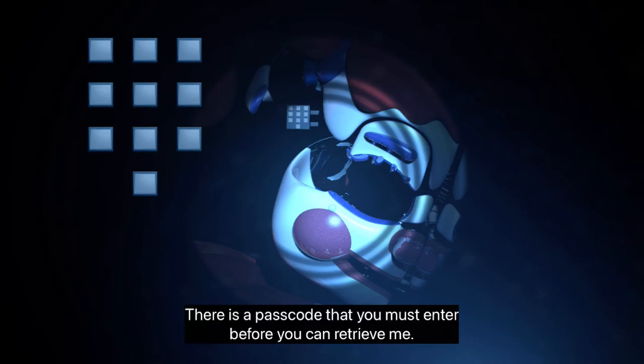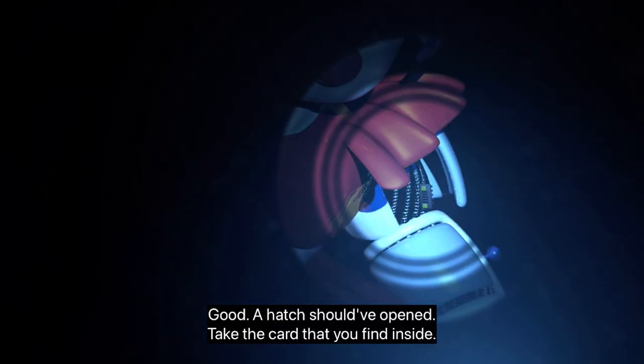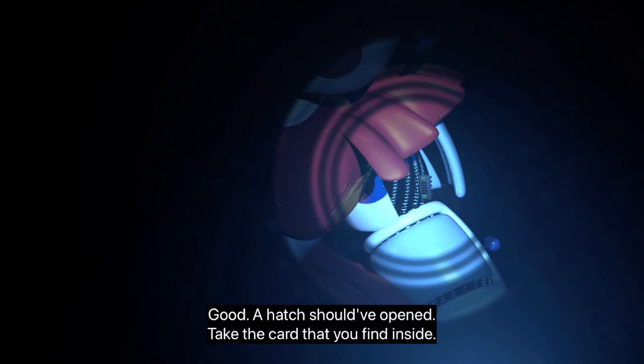There is a passcode that you must enter before you can retrieve me. Enter the code carefully. 4, 7, 6, 1, 5, 8, 5, 8, 6, 1. Good. A hatch should have opened. Take the card that you find inside.